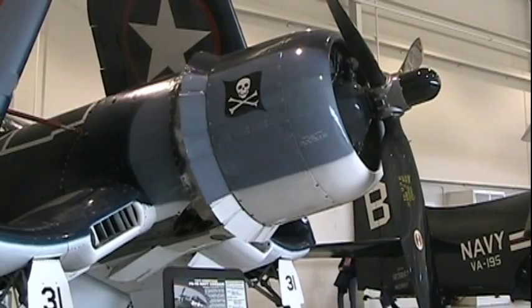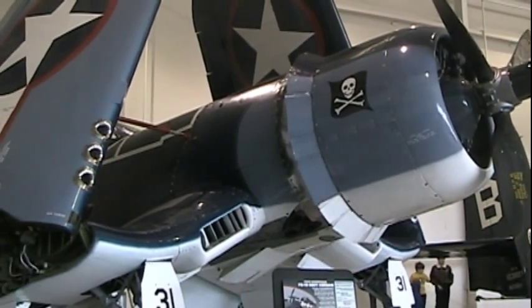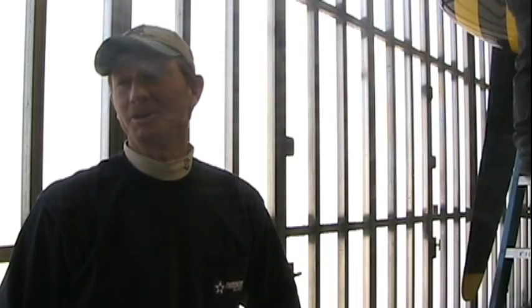My best airplane is the Corsair. That's my airplane. We restored it in this shop, so we're proud of that one. So yeah, the Corsair is my favorite airplane. That one and the Mustang's number two, the American-made airplanes.